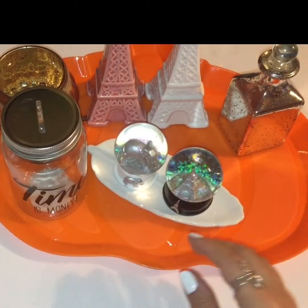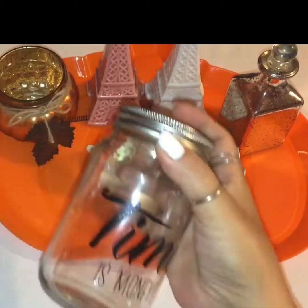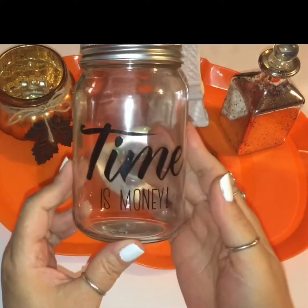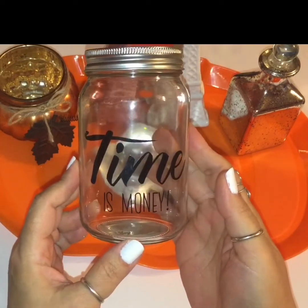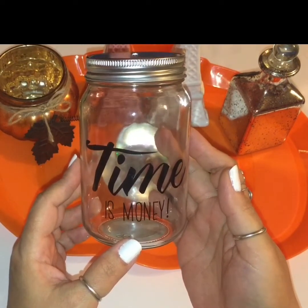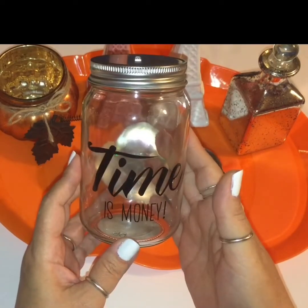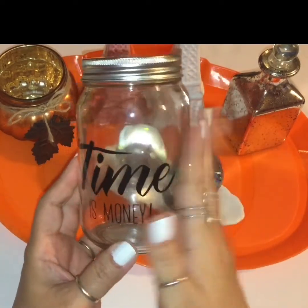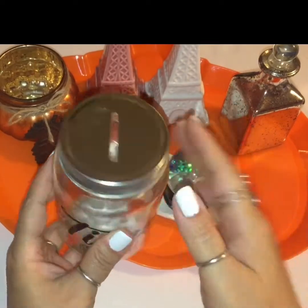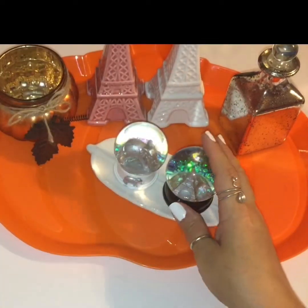Then I also picked up this little mason jar bank, and it just says time is money. And yes, it is. Yes, hunty, time is money. I say that all the time. Do not waste either one. So I just had to bring this little jar home with me, and it has the little slit on top, so I picked that up.